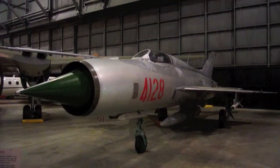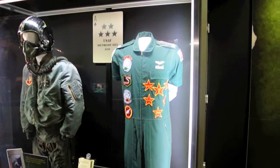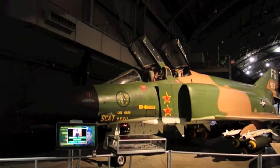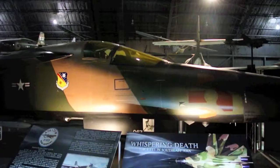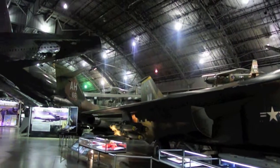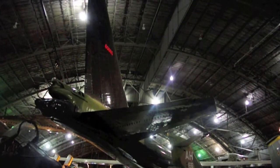And here's the MiG-21, which is basically an engine with wings. Not much more than that. Chuck Yeager, that's his flight uniform. And here's probably one of the most iconic jet aircraft of the Vietnam War, the F-4. And there's the F-111, which was the first swept-wing aircraft that we had. It looks pretty small when you compare it to the B-52, the tail section of which almost touches the ceiling here. That thing is just huge.